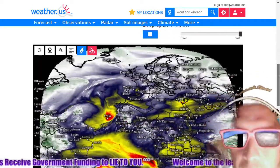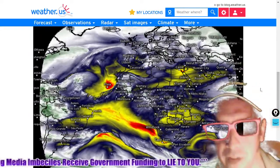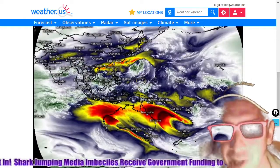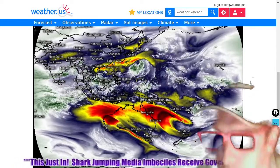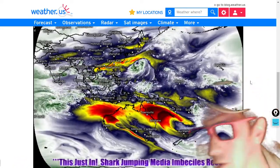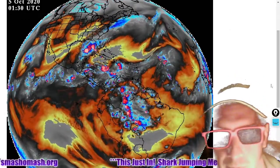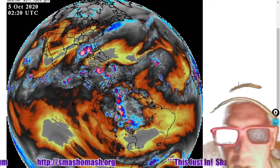Here are water vapor maps. Shout out to our African and European viewers. There's what's going on above your head in terms of water vapor. Shout out to our Far Eastern and Oceanian viewers. There's your water vapor situation. Here's the water vapor situation for the Americas. Shout out to our viewers from south of the equator.